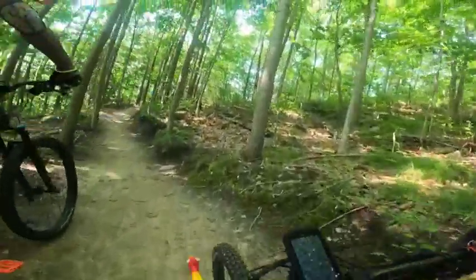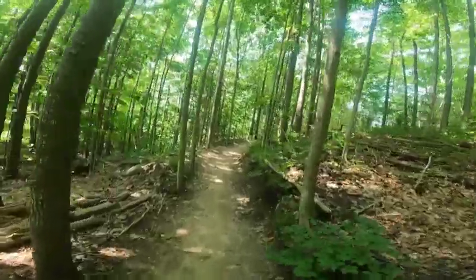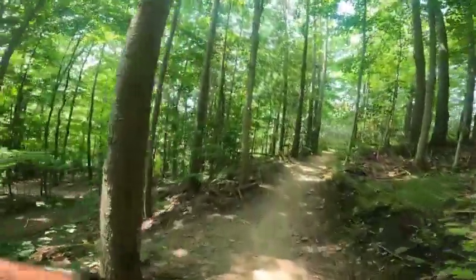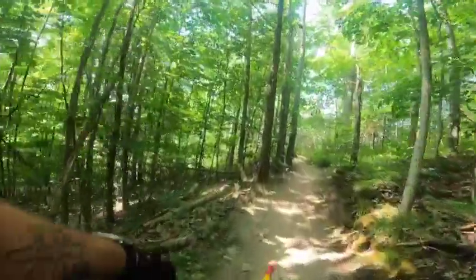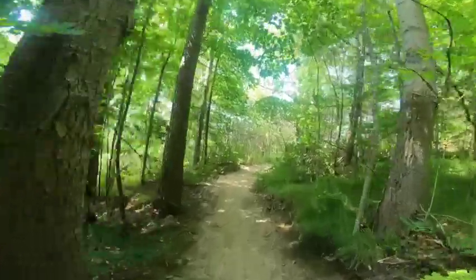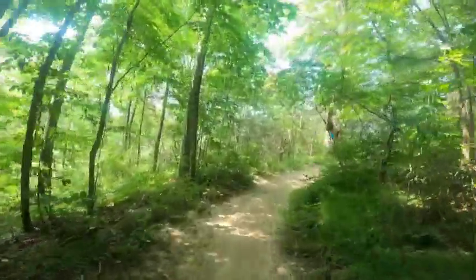Yeah, so I would say Batawa, that was the move forward. After doing the switchback climbs three or four times, I started to get tired of the switchback climbs, but you know what? All climb is worthwhile for the amount of flow that you get to flow down.